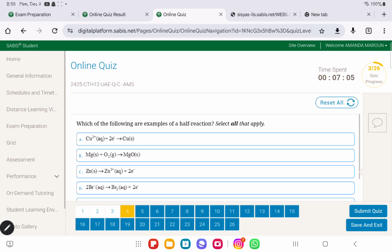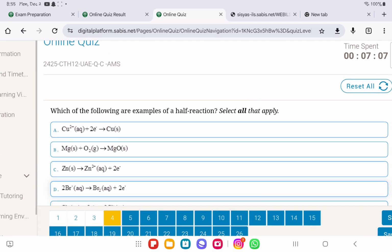Now let us move on to number 4. Which of the following are examples of a half reaction? A half reaction should consist of only these 3 things: the element, the ion of the element, and the electrons. So when you look and you see more than one element, you take it out. You look and you do not see electrons, you take it out. You look and you do not see any ions, you take it out. Because a half reaction consists of the element itself, ions, and the electrons.